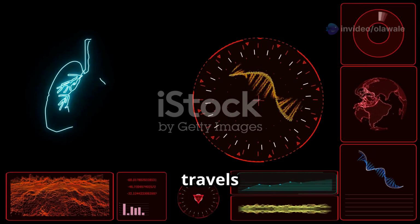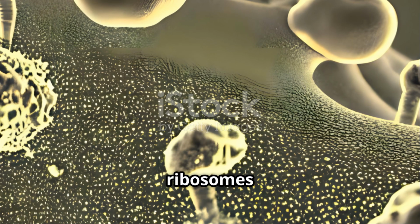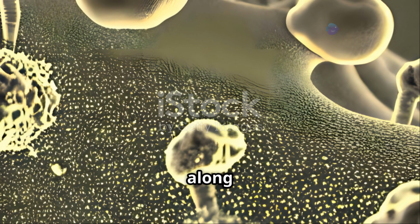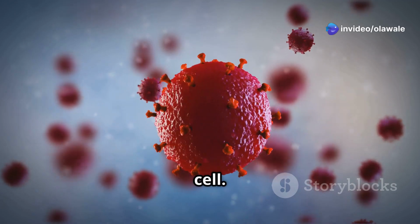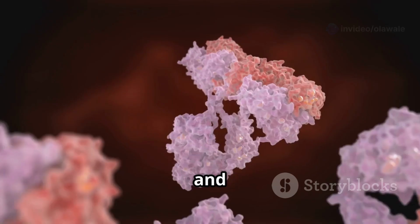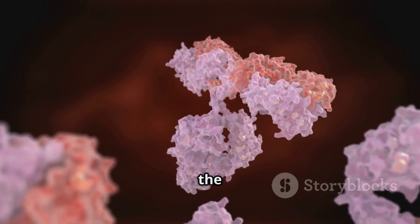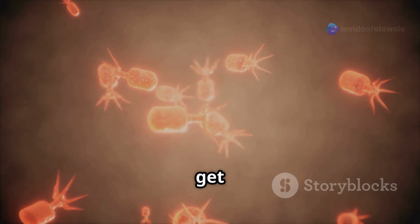The mRNA travels to a ribosome, one of the cell's many protein-making machines. These ribosomes are scattered like beads along the endoplasmic reticulum, a ribbon-like network within the cell. The ribosome reads the instructions, gathers amino acids, and links them together one by one, assembling the perfect antibody. But building it isn't enough, it has to get out.